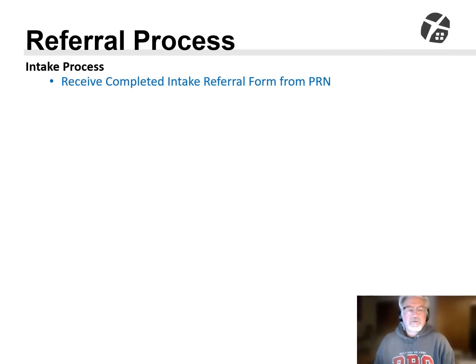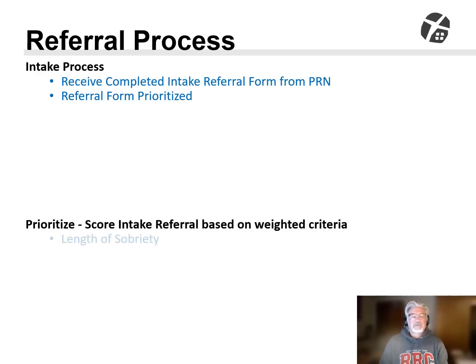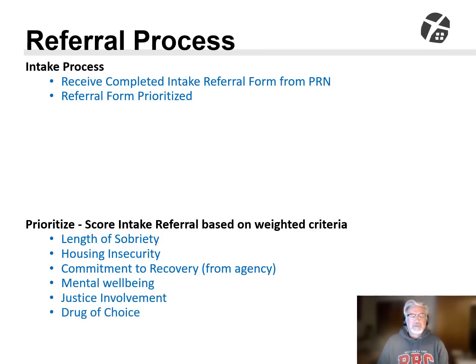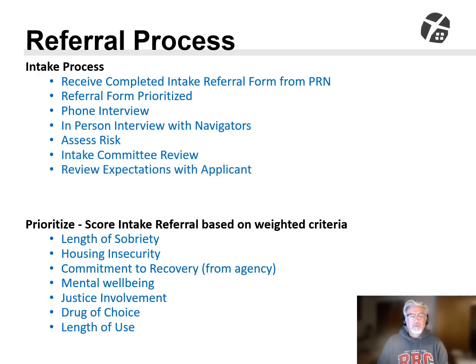It's helpful to break down in more detail the various components to our intake process. The first thing that happens is we receive a completed intake referral form from an agency within our partner referral network. That referral form is prioritized according to length of sobriety, housing insecurity, commitment to recovery, mental well-being, justice involvement, drug of choice, and length of use.